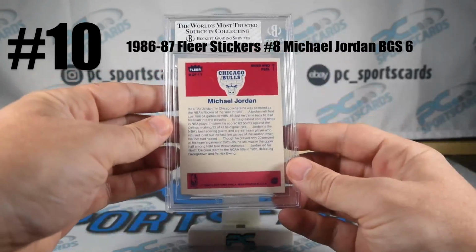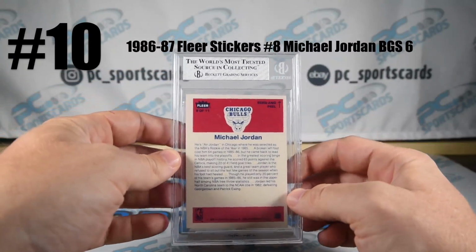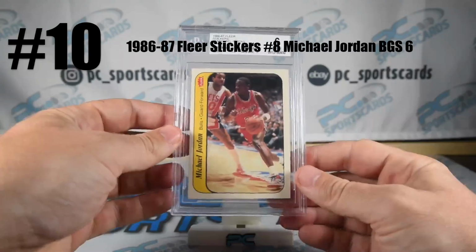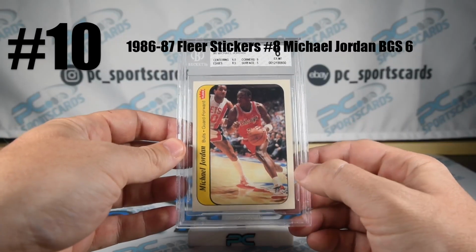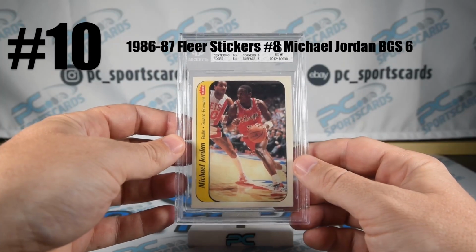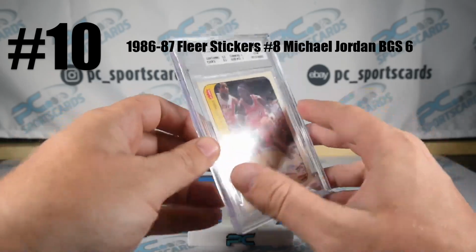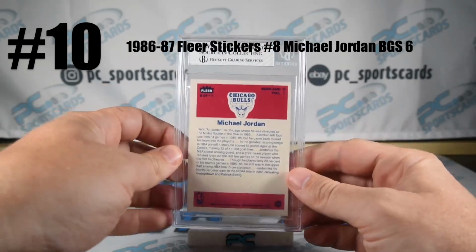There's the Bill Russell total champ guys, and there's the Brady guys. But there's 5 guys on the court. And this is a sticker. Really, really clean card. For a 6, I really think it's a bit undergraded. Nice card. Greatest ever. Number 10.